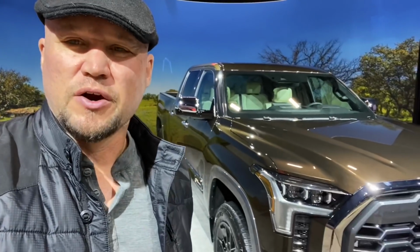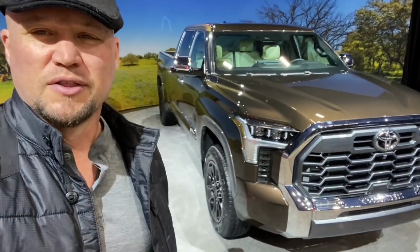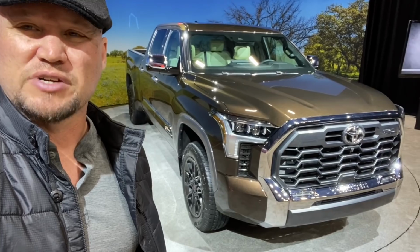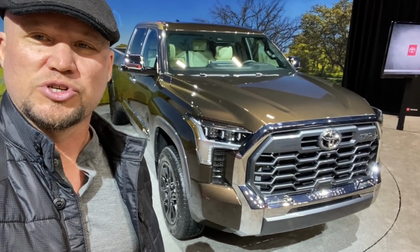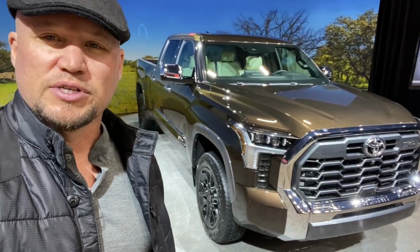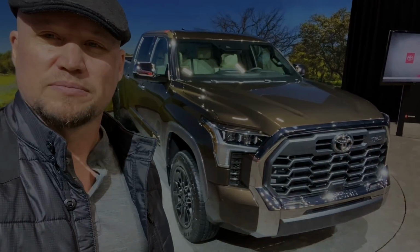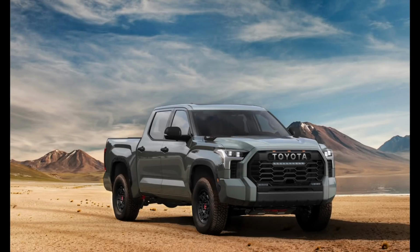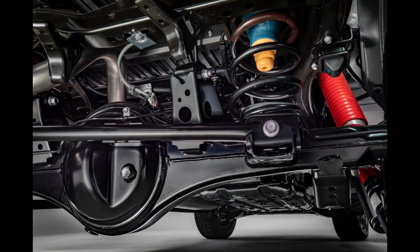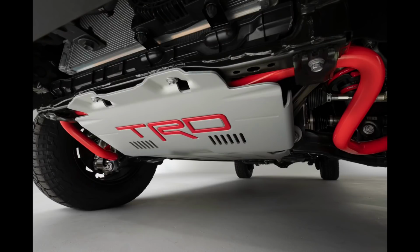In addition to the TRD Pro model, which of course will be the most popular for our audience, they do have some other interesting models like this 1794 edition, which is the year of the very first ranch that was created here in Texas, where this vehicle is built. And that concludes our overview of the 2022 Toyota Tundra, which is an exciting new model for the overland market. Stay tuned in the next couple weeks when we finally get a chance to drive the vehicle in the field and share it with you then.